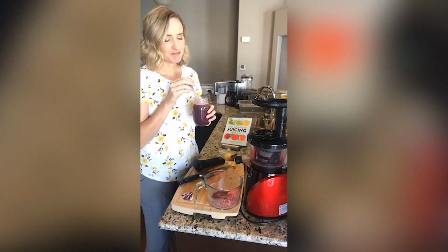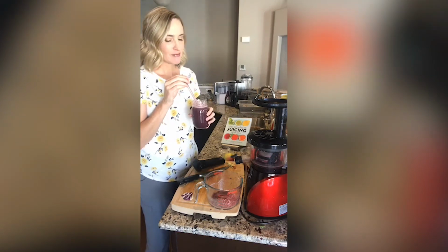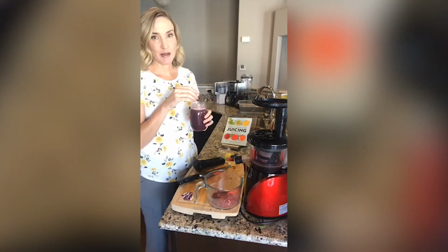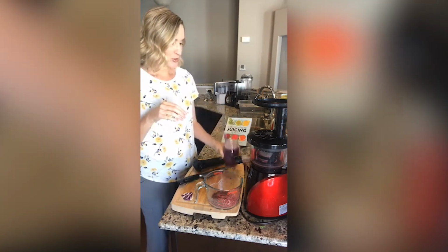That is so good. You notice the parsley, but it's not overpowering. Has a lot of health benefits as well, a lot of chlorophyll. You can taste the apple and definite grape. This is a great juice to start your day with. I hope you enjoy it.